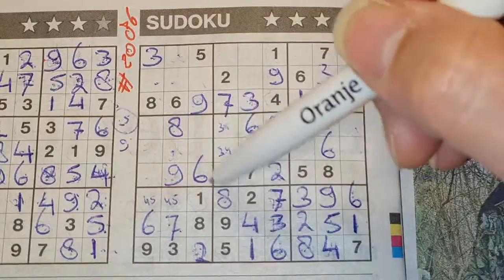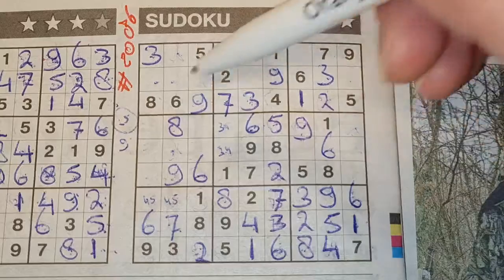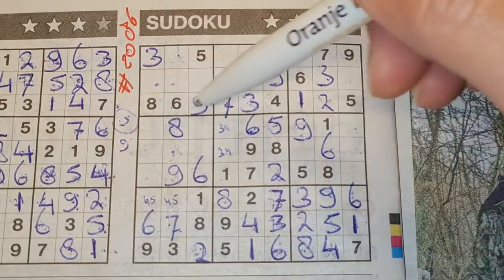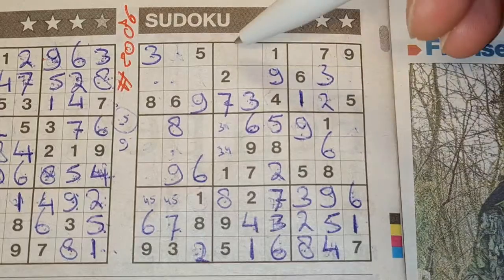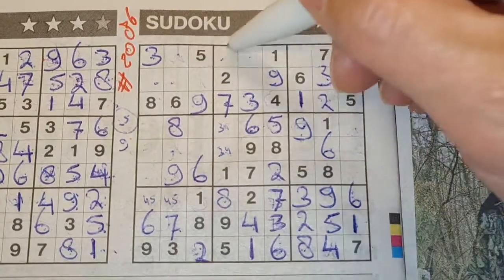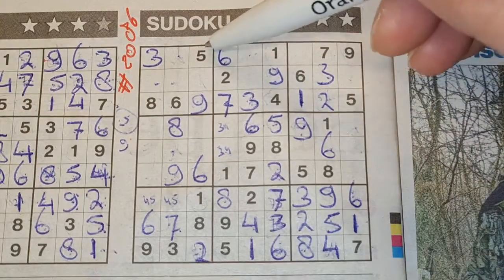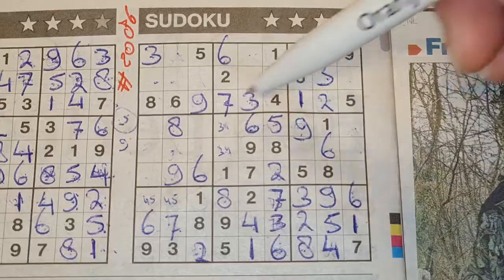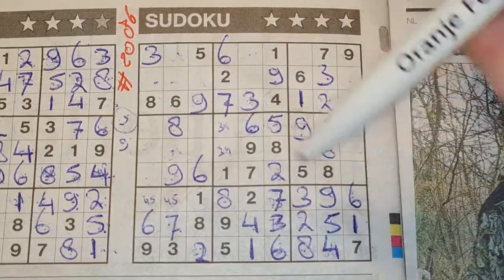6 in the first column, 6 in the third column, so the column, we already have a 6 there. All right, 6 in the third row, 6 in the second row, so in the first row, the only two places for the 6 should be here or there. We see there 6, no 6 there, 6 should be here. And all the 6s are used. I can see digit number 2.